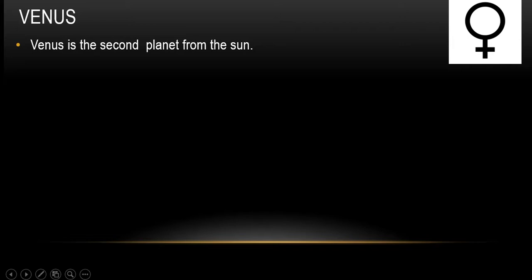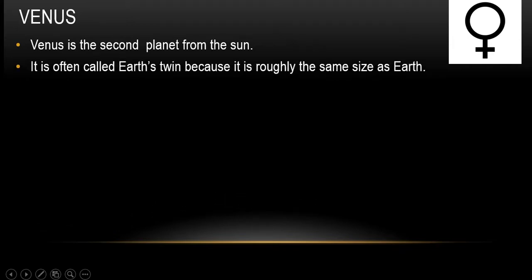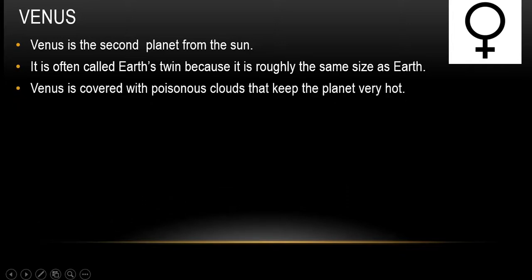All right, it's the second planet from the sun. It's often called Earth's twin because they're about the same size. It's covered with poisonous clouds that keep the planet very hot. So it's got lots of atmosphere, a thick atmosphere of CO2 and some sulfuric acid in there. And because of that, since it's got thick clouds on it, we haven't been able to see the surface of the planet from outside of the planet. So when we send a probe around Venus, it takes pictures of it, and all we really see are giant clouds around it.